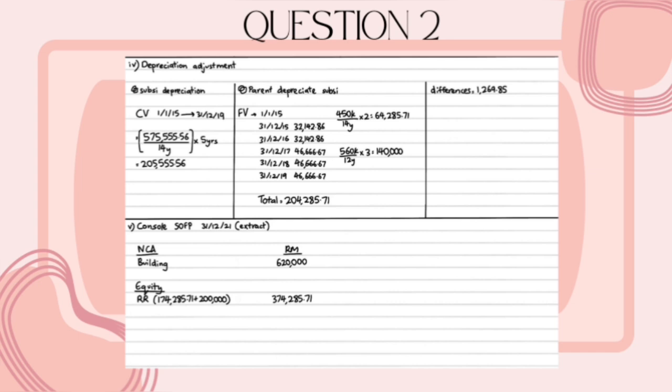205,555.56. And for the parent depreciating the subsidiary, the first and the second year are the same because there is no new fair value, which is 450,000, divided by 14 years and multiplied by 2 years. We will get a total of 64,285.71.